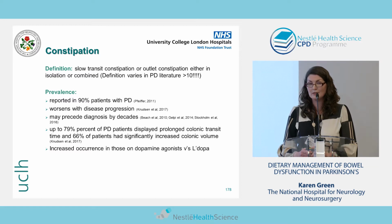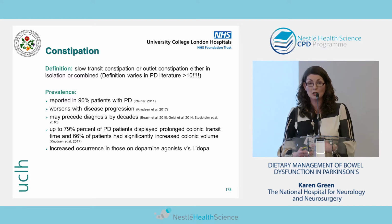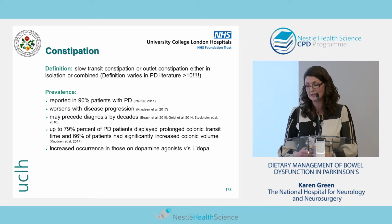And I don't know if you've been looking at the news recently, and we were just talking about this morning, about whether constipation may actually occur before the patient is diagnosed with Parkinson's disease. But I don't want you to rush out and start getting your probiotics and laxatives and high fibre diet just now. We're just waiting to see for more information and research.